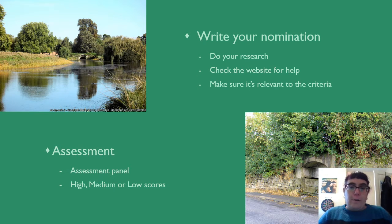Then you need to write your nomination form. The most important thing about this is to do your research. As you'll see when you get onto the website, the nomination form asks you for a little bit of information in relation to each one of the assessment criteria. And it's really important if you can give us that information for each one, because it means we have as much information as possible to be able to decide whether or not this particular heritage asset is suitable for inclusion on the local heritage list. So as much information as you can find out about the place would be brilliant.